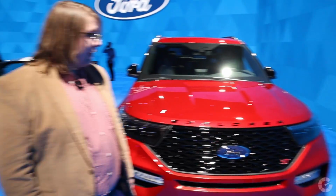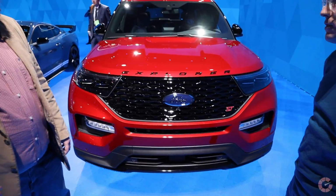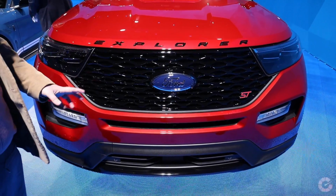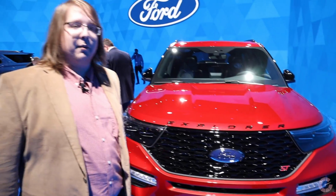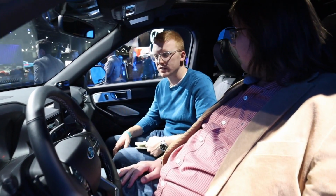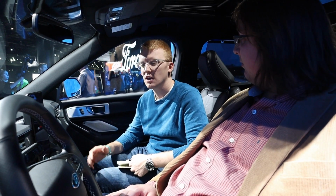Yeah, and it should be pretty fun to drive since it is a rear drive based platform. Even with all-wheel drive, it's still going to be rear drive biased. So in default modes, it'll be running more power to the rear wheels than to the front wheels. And that engine will be sending power to a 10-speed automatic, and all versions of the Explorer get a 10-speed automatic.